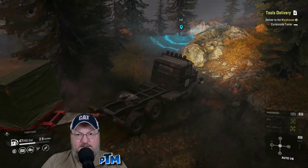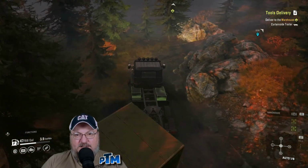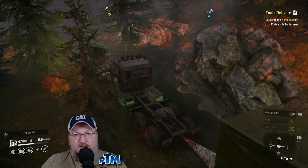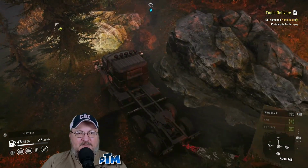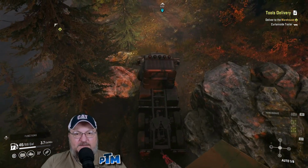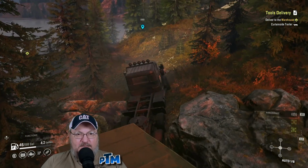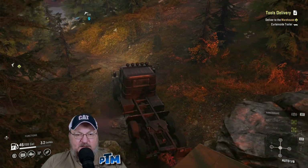Let me tell you. It's a whole lot easier to go this direction now. We're going to bang into stuff. It just kind of is what it is. And the Taiga doesn't really appreciate narrow passages like this very much, but we'll get through it. Now, that really wasn't the tough part. The tough part's coming.